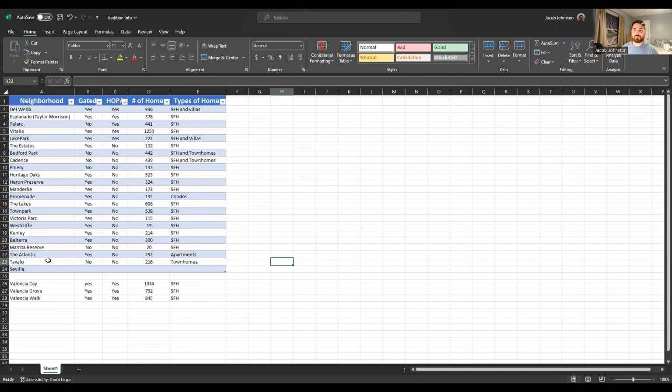It'll tell you the neighborhood name. It'll tell you if it's a gated community or not. So HOPA is a 55 plus. If it's a yes on HOPA, then that neighborhood is a 55 plus community. It'll tell you how many homes are inside that community, and also the types of homes. So SFH is single family home. That's just your standard typical home if you don't know what that is. Like Del Webb, for example, has single family homes and villas. Lake Park has single family homes and villas. Bedford Park, Cadence is townhomes. Atlantic is apartments. Tavalo's townhomes.